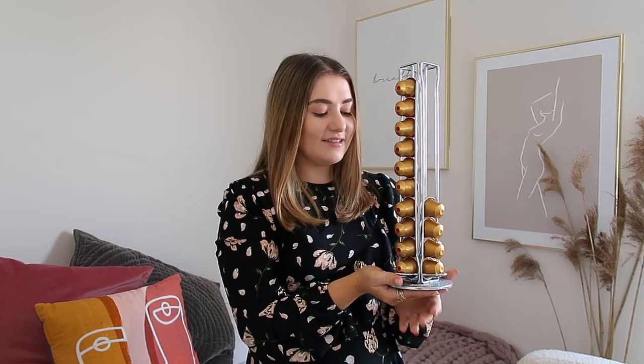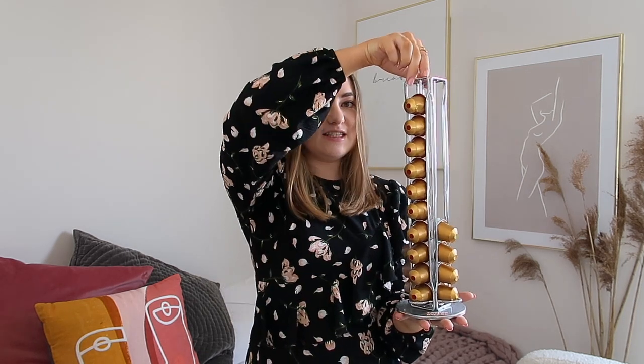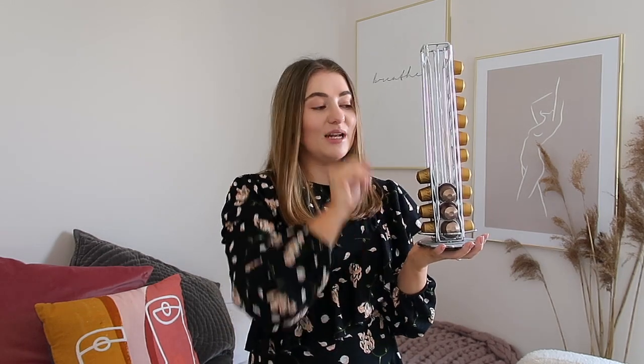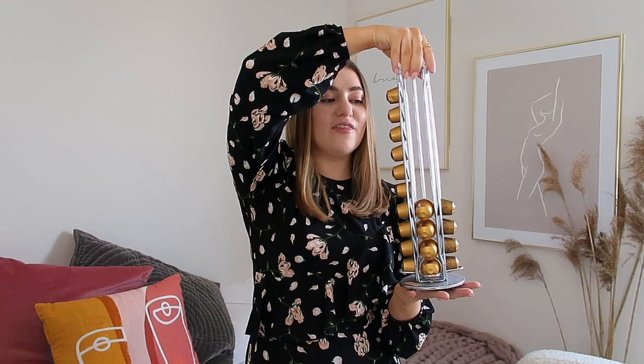This is a Nespresso pod tower, and am I going to be able to show you this? It spins, okay. So you can put your favourites to the front, the ones you don't touch as much at the back. If you like a lot of different flavours, you can spin it around and choose which one you like, and it's just absolutely fabulous. You can tell which capsules we like the best because they're the ones I use, and the ones that are full are the decaf ones.